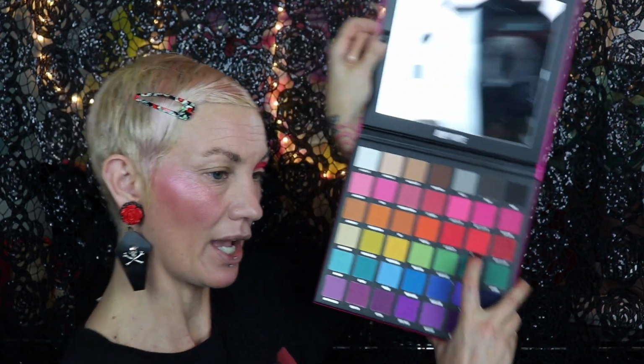I'm going to use my Zoeva 227 and I think I'm going to go into the color Hot Stuff right here and see what happens. Man, these shadows are really good. Ooh, I love that. So I'm just using that color to blend out, get rid of this harsh line right here.